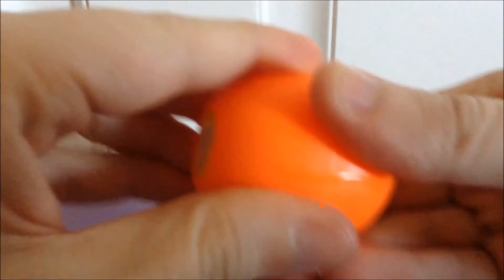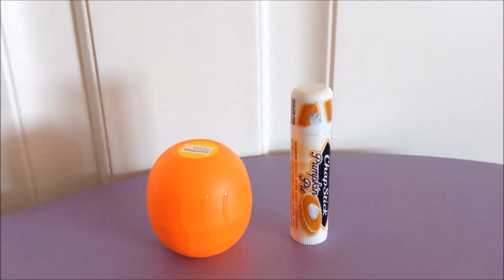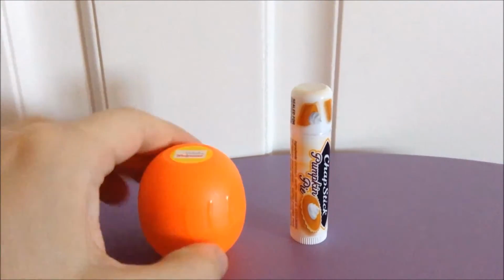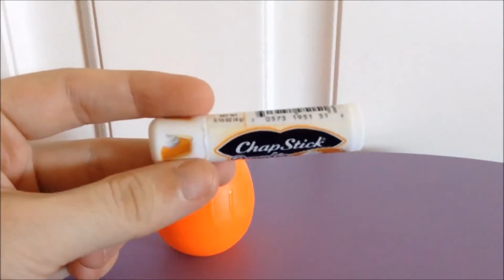Format-wise, this one is a flat-topped dome, as opposed to the Chapstick, which is just literally a stick. And yeah, this one, I'm still not wild about the way it locks in place. But packaging-wise, this one's just a little orange sphere with the little wigglies on the front that don't line up quite right, and the yellow sticker on top, whereas the Chapstick has a cute little pumpkin pie with a dollop of whipped cream on top.